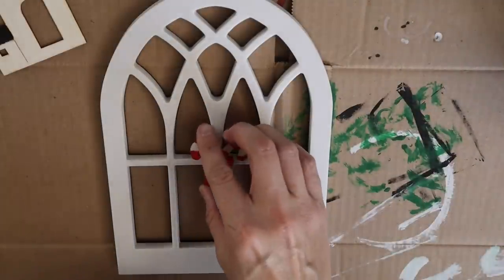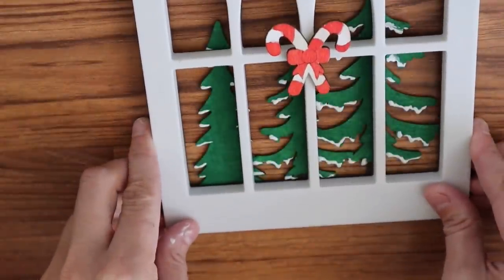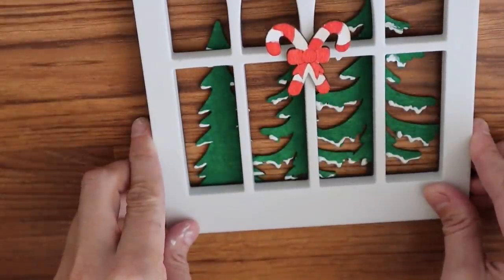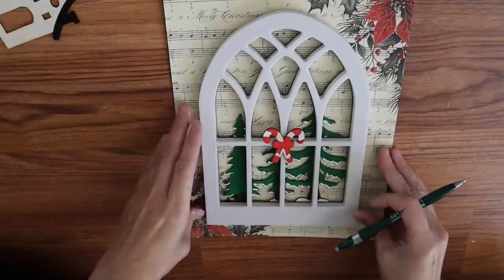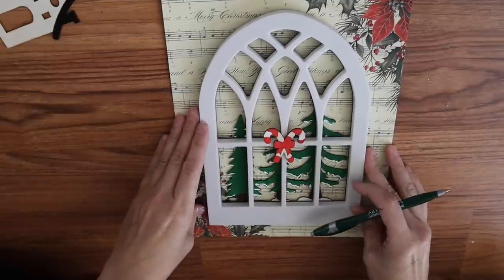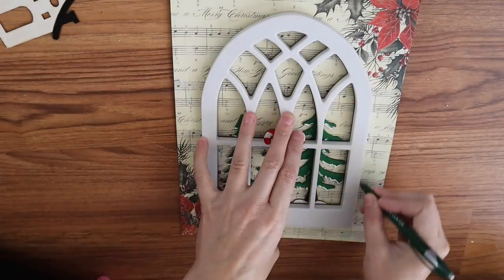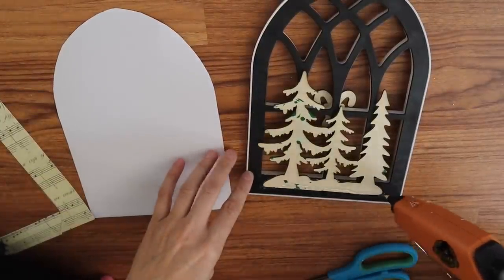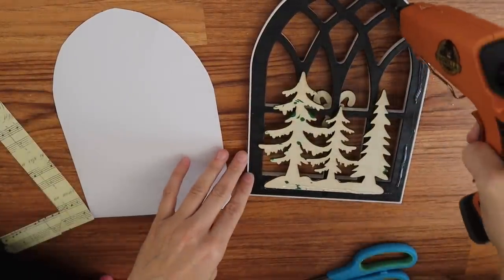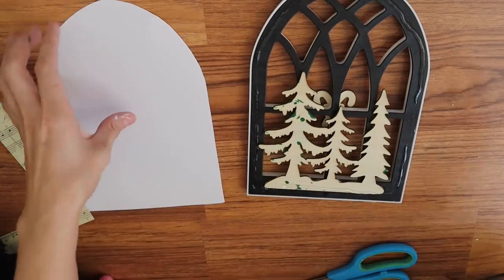So anyways, once that is done, I just glued that candy cane right to the front. And I did that because once you rip off that little family sign, it does leave that really awful looking glue. Flipped it over, and then I glued those trees to the backside, and this scrapbook paper is from Hobby Lobby, and I'm just going to be gluing that to the backside as well, and you have just a really cute little window pane for Christmas. I think this turned out so stinking cute.